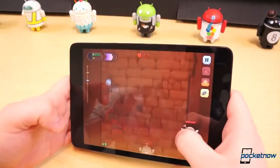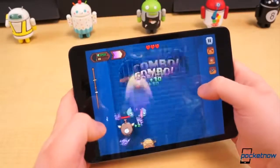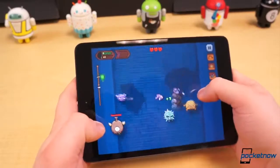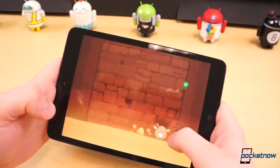The controls are very simple: tilt to move and tap to attack. It's like a medieval twist on Galaga, but infinitely more addictive. Nightmare Tower is also $2.99 and well worth the price of a cup of coffee.